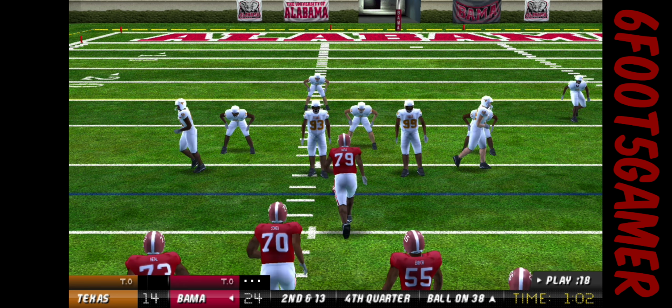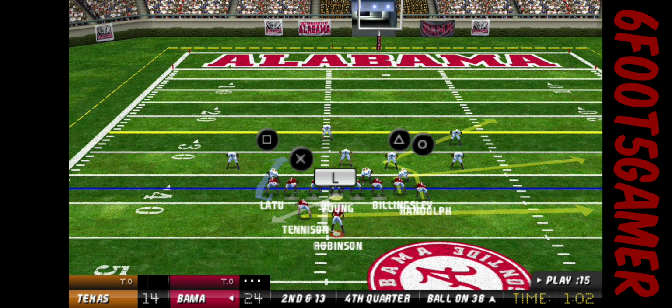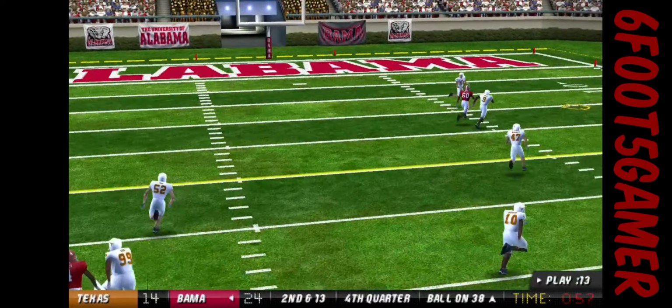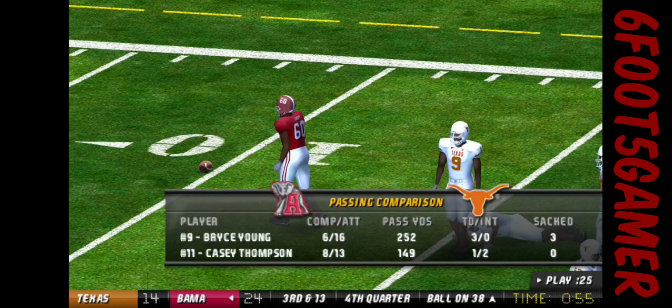It's second down. Alabama lines up in a goal line set. Fakes to the back. Looking. Young throws. It's deflected. So that stops the clock, guys.